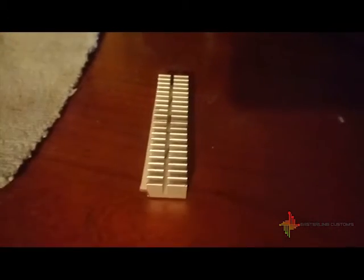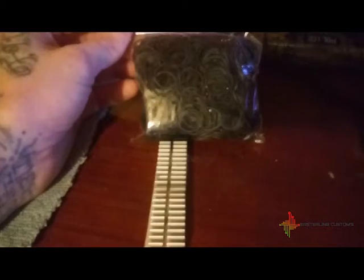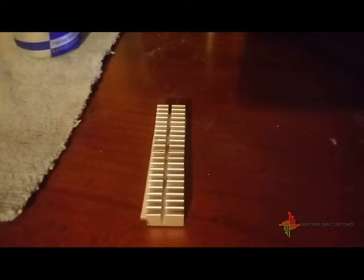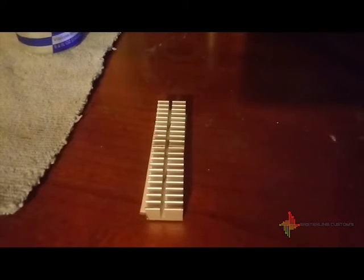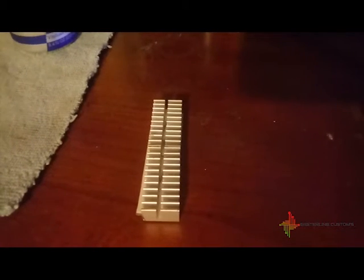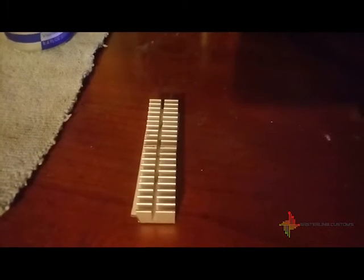To keep that lodged in place, I'm just using some basic black rubber bands. When you get on eBay or Amazon and start looking at NVMe heatsinks, you will notice that they literally come with a rubber band to attach them. So let's get this PC shut down, get this heatsink on the drive, and get this thing booted back up so you can see the speed benefits.